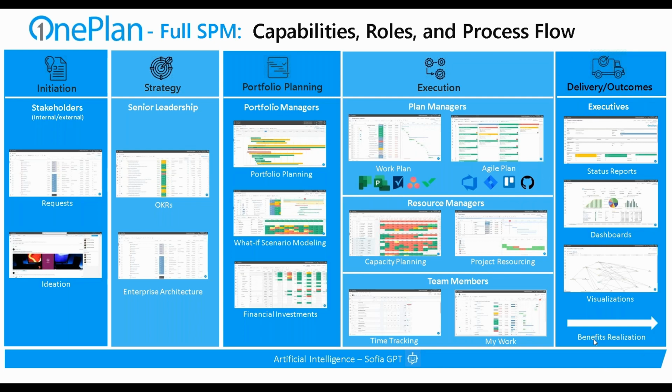Finally, when we're trying to tie everything together, where there's a delivery and outcome measurement, that's where executives have status reports, dashboards, and visualizations to see the dependencies within all of the elements being managed within OnePlan. OnePlan uses Power BI as its primary reporting tool. We do have the ability to extract data if you happen to be using other reporting tool sets. And finally, we do have the ability to track benefits, not showing here from a real estate standpoint, but if you wanted to maintain the project items open in order to track benefit realization post-closing of a project, you can actually do that.